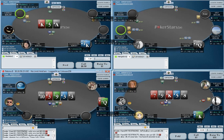My initial plan was just to call down and let him bluff off his entire stack, keep his range wide open. He can have any king x too. He can have missed flush draws. At this point, you have to make an assessment for yourself. I have to be correct here some quick 30% of the time. And I definitely think that I'm good here 30% of the time.